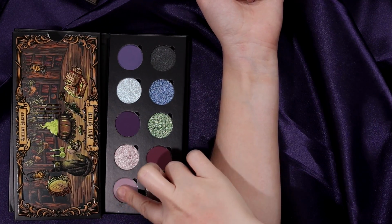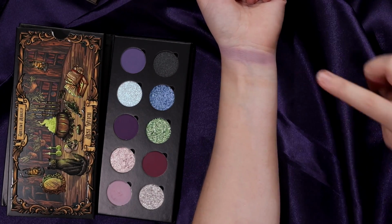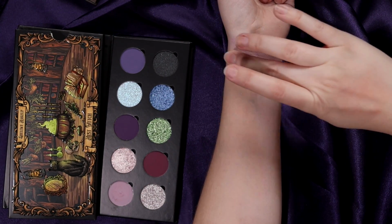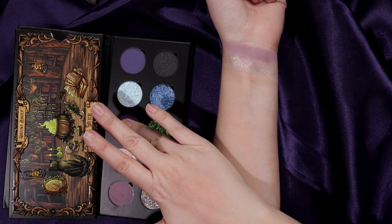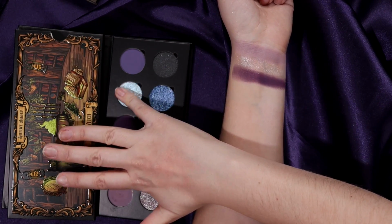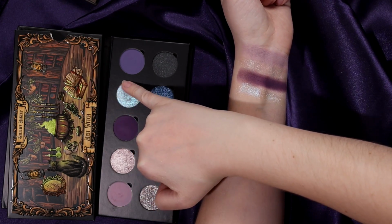All right, let's swatch the palette. Oh, this is such a beautiful kind of grayish light purple. And here's the shimmer. It is a little bit chunky. I can feel a little bit of a texture to it, but it does completely smooth out. So pretty. Another matte, really nice dark plum. And then this iridescent. Oh my goodness. It actually looks like it has a little bit of a yellow base to it.